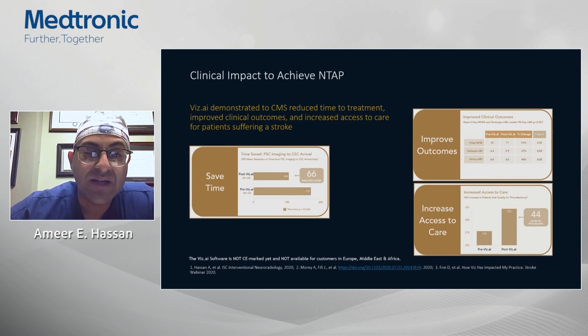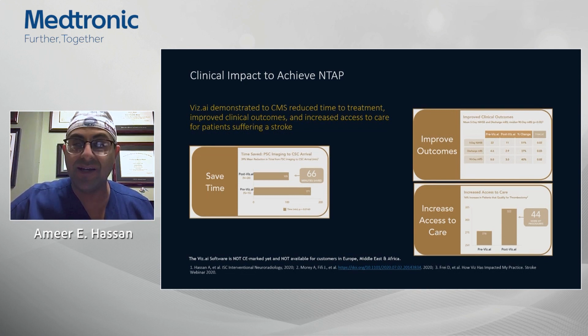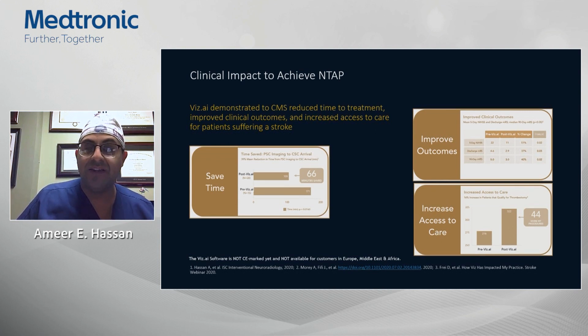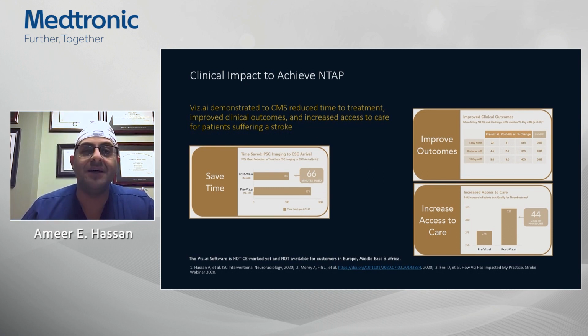So showing at centers 66 minutes saved like at our center, showing the data out of Mount Sinai with the significant improvement in 5-day NIH, discharge modified Rankin as well as 90-day modified Rankin, and showing the increased access to care with a 16% increase in patients qualifying for thrombectomy. This, all in conjunction, showed CMS the benefits of artificial intelligence in acute ischemic stroke, and therefore we were able to achieve the NTAP approval.